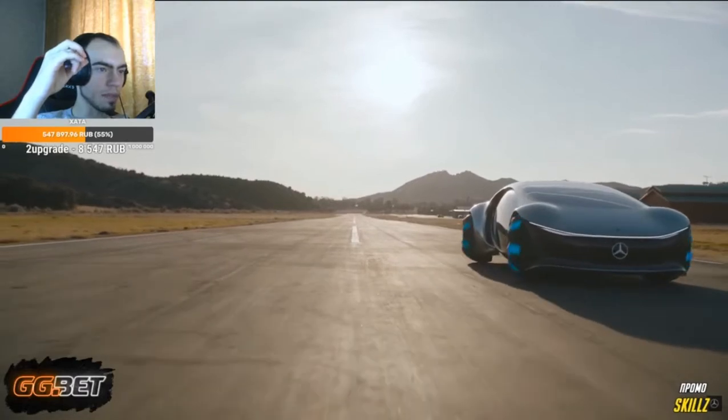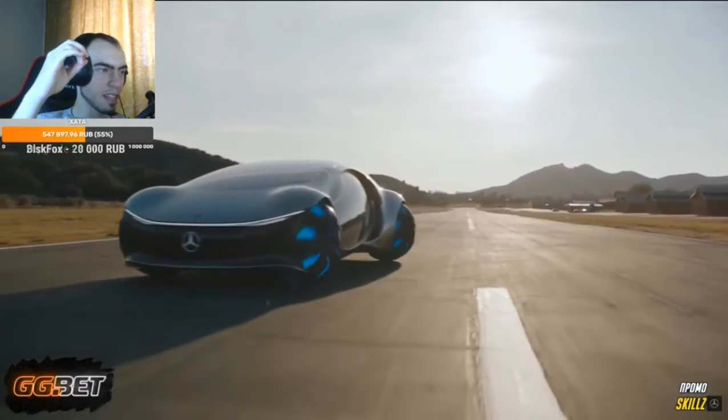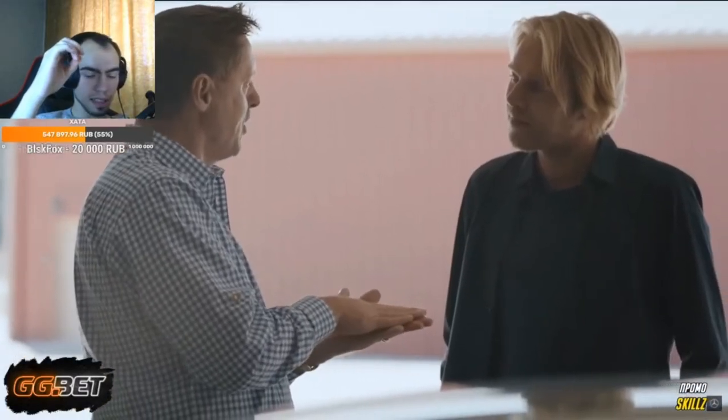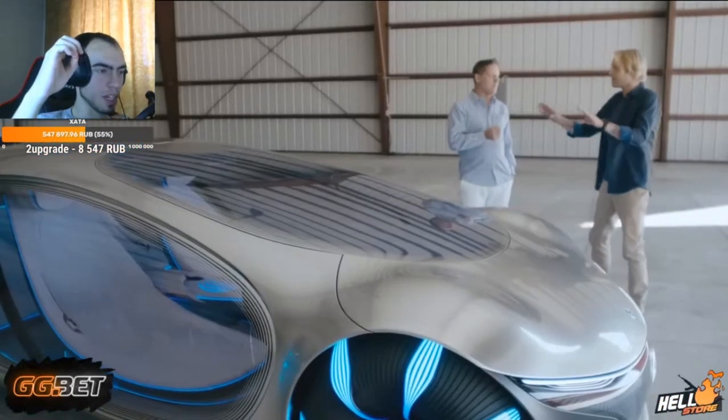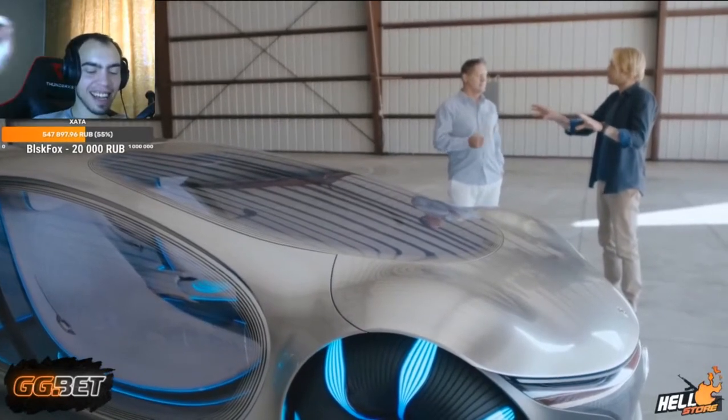Because we didn't want to have conventional wheels. These wheels, they look more like an animal paw, like soft and gentle. When you look at this car, what is it that you see as a designer?